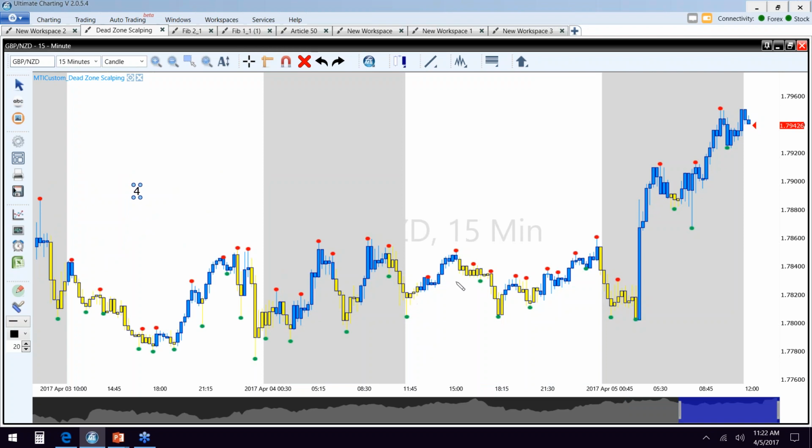Yesterday, you rolled in with a bearish bias. You almost hit a target, but you didn't. You lost 2% that day. So far, for the pound New Zealand, you're up 2% for the week.